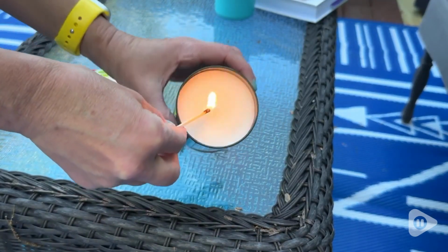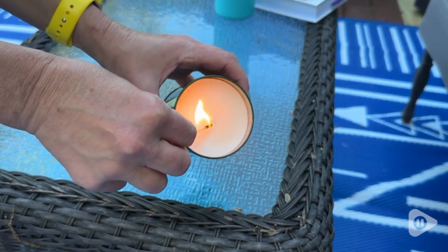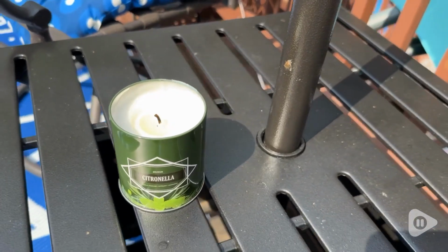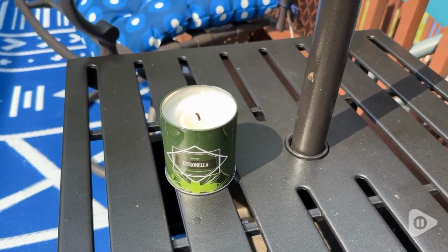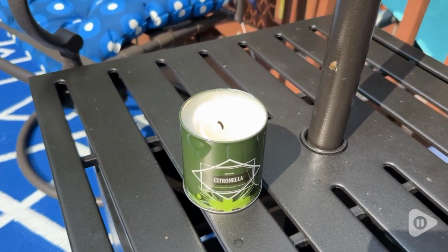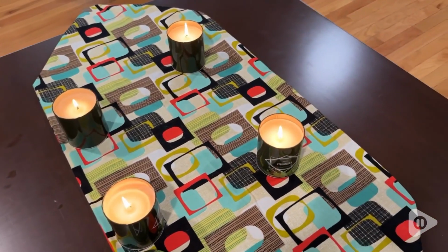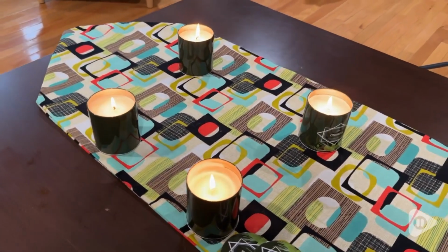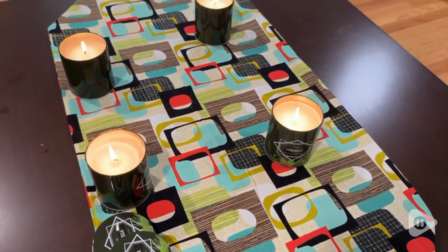So what I really love about these candles is they're not that fake citronella smell that you might remember from the past, but rather these are infused with real essential oils. So you have not only the citronella, but also lemongrass and peppermint. So they really smell so good when they're burning. The candles, in fact, smell so good that I really love using them inside as well. They give the air a nice, crisp, natural scent.